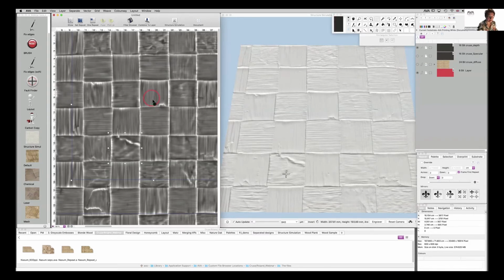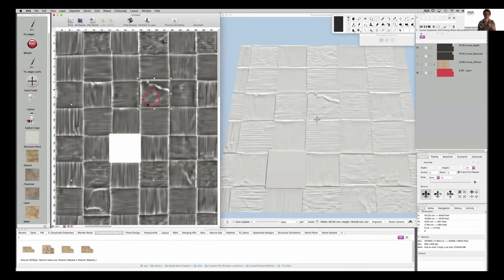So I'll just do that again. Activate the height map and the gloss, and you can see that I've forgotten to copy and paste. So in the 3D view, the pixels have disappeared. So now I've got this flat area. There's no content there at all. So I'm going to undo that.